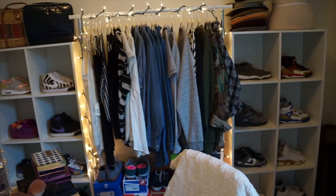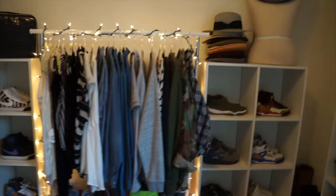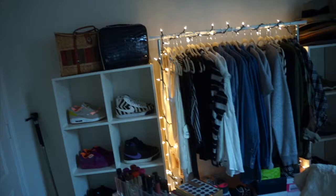I did turn on the light on my rack. I noticed that I didn't have it on, and I think that's what's kind of cool. I will turn off the lights so you can see what it looks like.